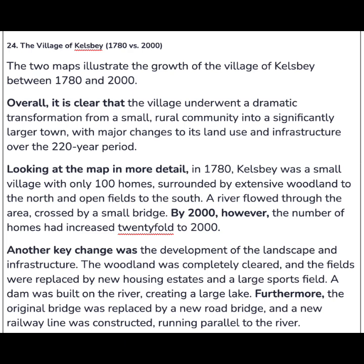Looking at the map in more detail, in 1780, Kelsbay was a small village with only 100 homes, surrounded by extensive woodland to the north and open fields to the south. A river flowed through the area, crossed by a small bridge. By 2000, however, the number of homes had increased 20-fold to 2,000.